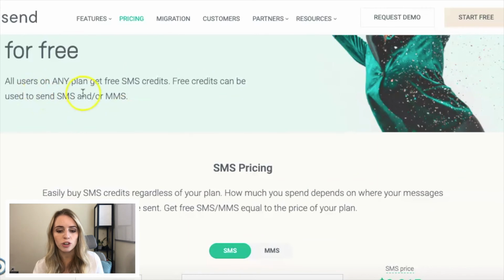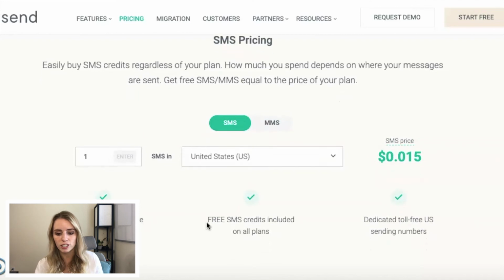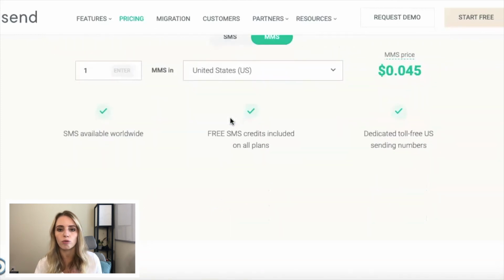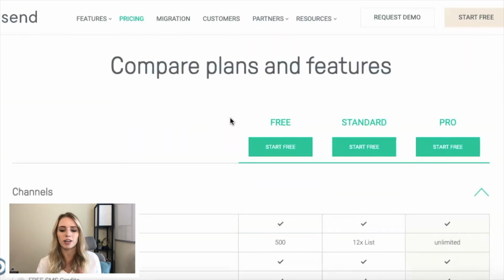So all users on any plan get free SMS credits, and you can use those credits to send text. But if you want to buy more credits regardless of your plan, so you can send out more text, you can see what that pricing looks like here, depending on if you want to do SMS or MMS. So that's something to keep in mind too. If you want more credits, you can obviously buy them there. And if you scroll down, you can compare the plans and features of Omnisend.